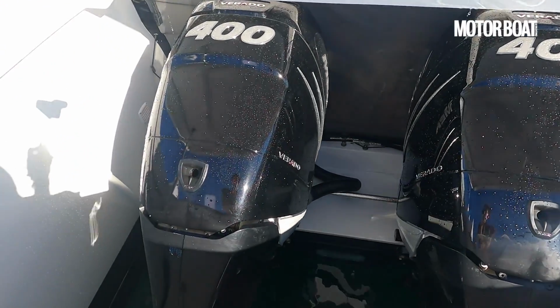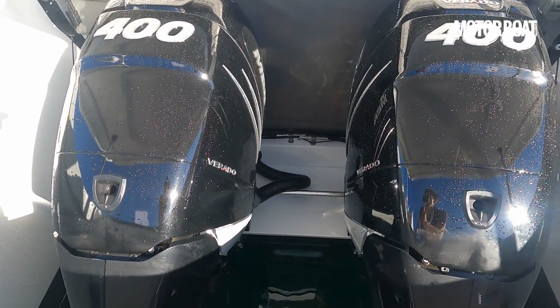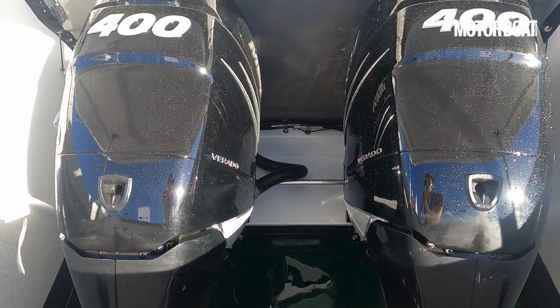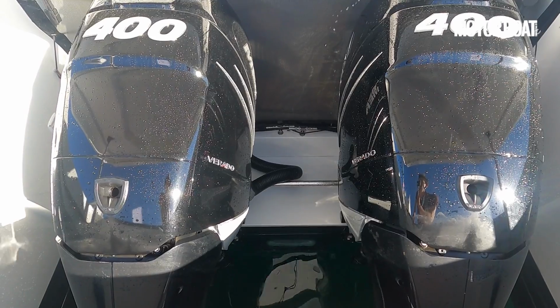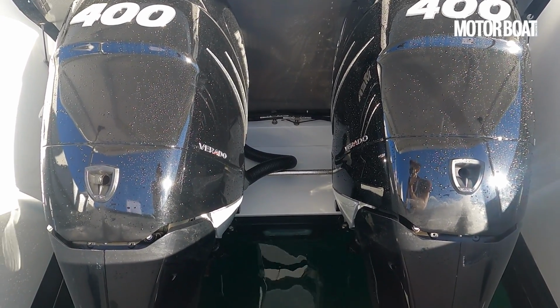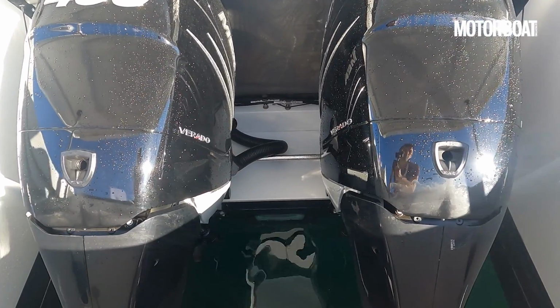Now, as you can see, what we have in here is a pair of Mercury Verado 400s. That's the maximum option for this boat. You can have 300s or 350s, and apparently the 300s are good for 45 knots and these good for 50 knots and more if you want to prop them to achieve that.